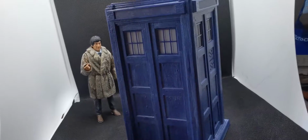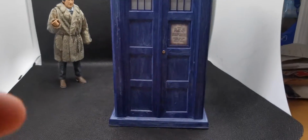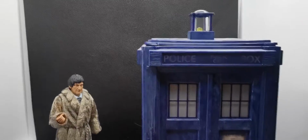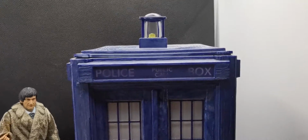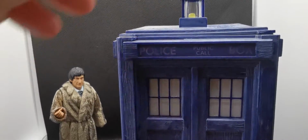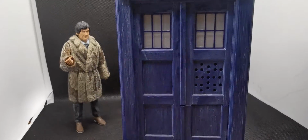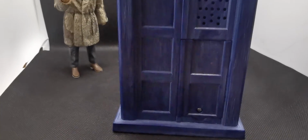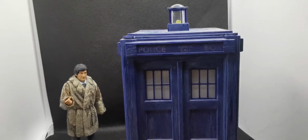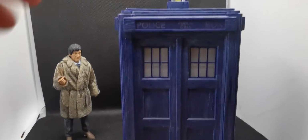So yeah, it is the same sort of lamp as the War Games one, but it is different. It's just brilliant, brilliant, brilliant. You see the sign is a bit faded, all nicely battered and worn looking. You're probably thinking, you keep saying that. I'm sorry, I just love this TARDIS. It's just superb. And yes, of course, I am recommending it.